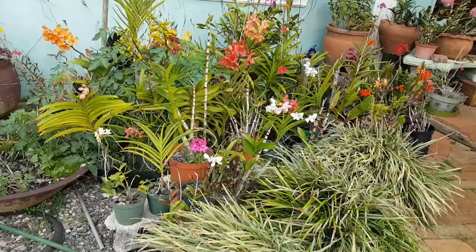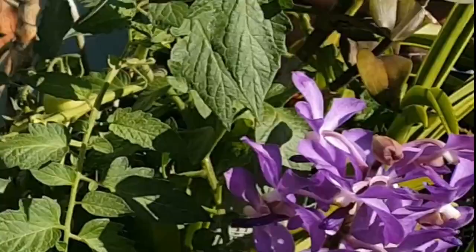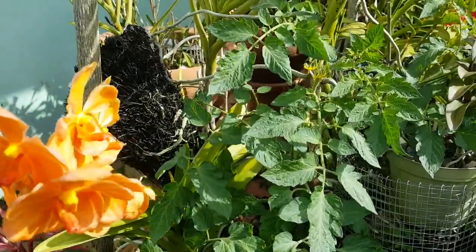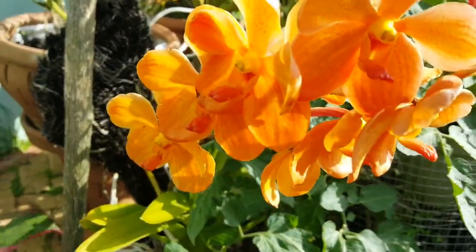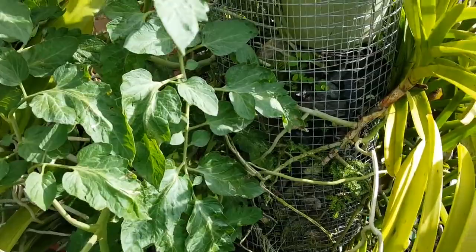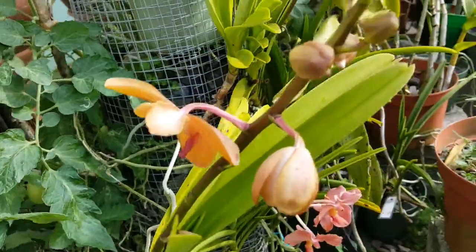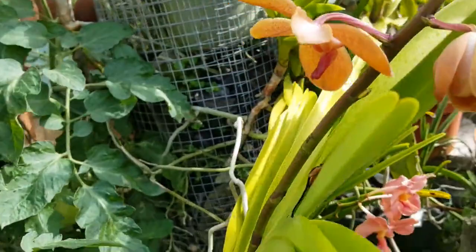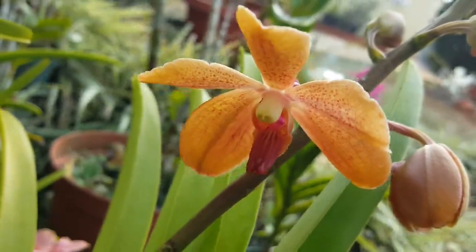This is giving you a view of what that entire area looks like. You notice I have a tomato plant growing right here. I did not plant it. I guess the seed just dispersed there somehow. But we have to eat. And therefore, my tomato plant is doing pretty well right here. It actually has tomatoes on it. Another macara, which is basically just opening. There it goes.